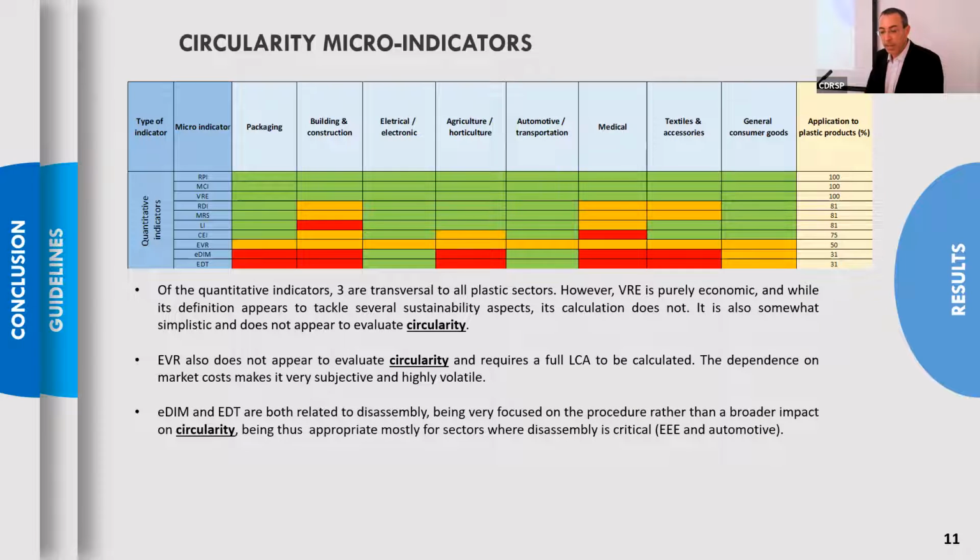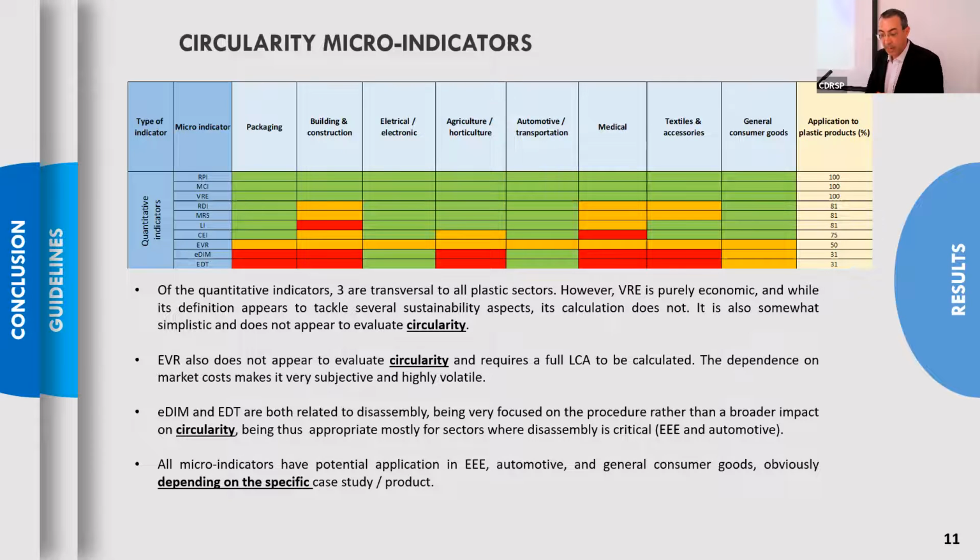Other 2, for example, EDIM and EDT, are on disassembly. These are disassembly time and disassembly efficiency. So these are only applicable, for example, to sectors where usually you have assemblies that can be disassembled at the end. Okay, so they are more focused on the procedure at the end of life and not really evaluating circularity. So essentially they can be used in electronics and automotive. As can be seen here, almost all indicators in general are applicable to automotive and transportation. Let's say this can be rail, road, airplanes, and electronics.